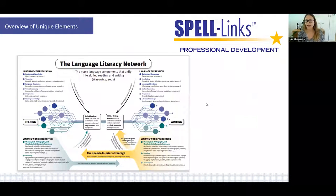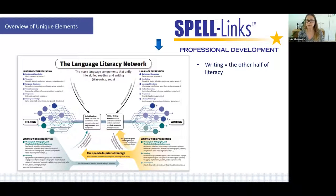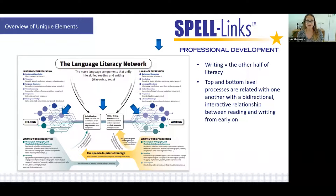I also will point out some of the major differences when you look side by side, if you have the reading rope there. While there are some differences on the reading side, the major differences are, again, the other half of the picture, the other half of the story, writing. So writing is the other half of literacy. Just like with reading, we have top level processes beyond the word, and we have bottom level processes, the word and sublexical components like phonemes and syllables. They are related to one another with a very bi-directional interactive relationship between reading and writing from early on, from the beginning of instruction.